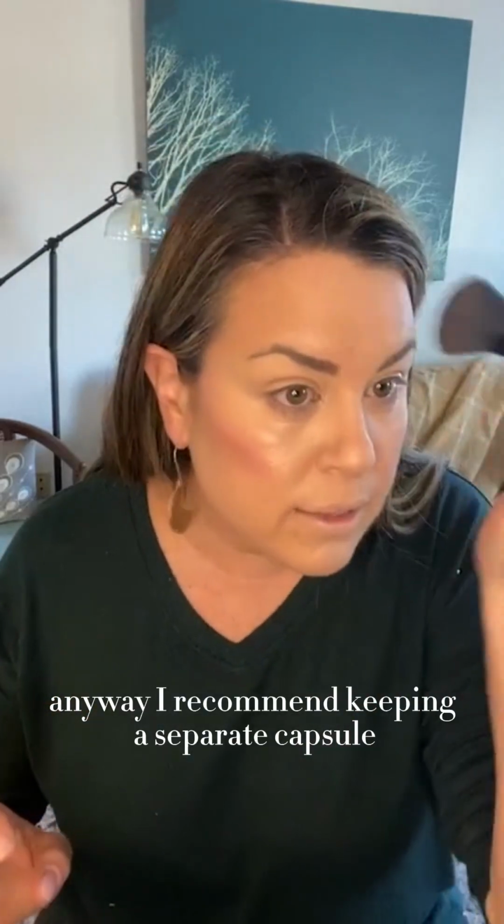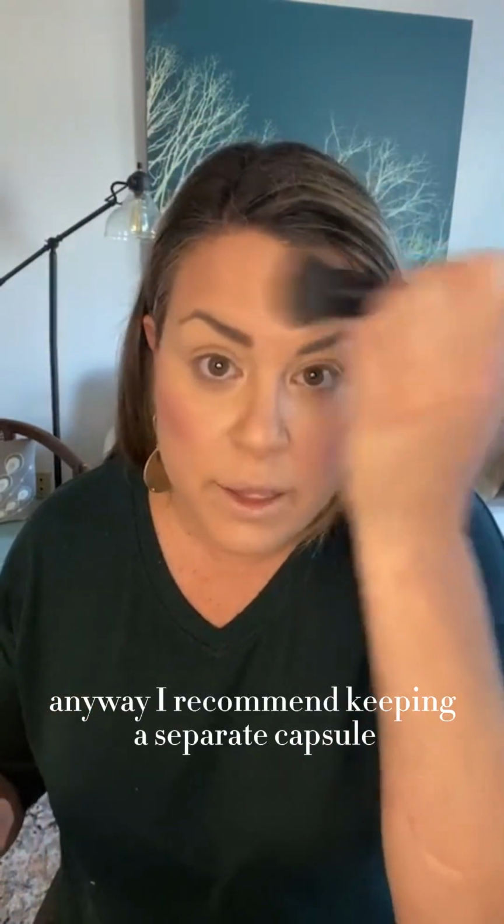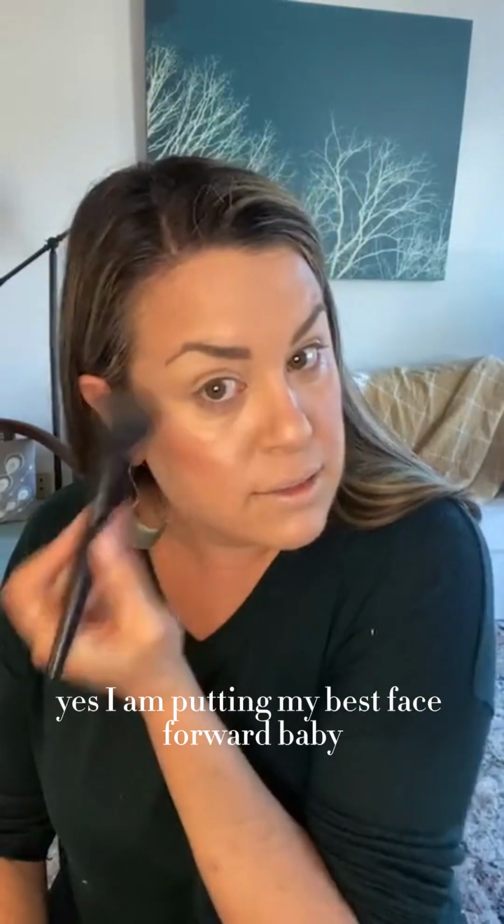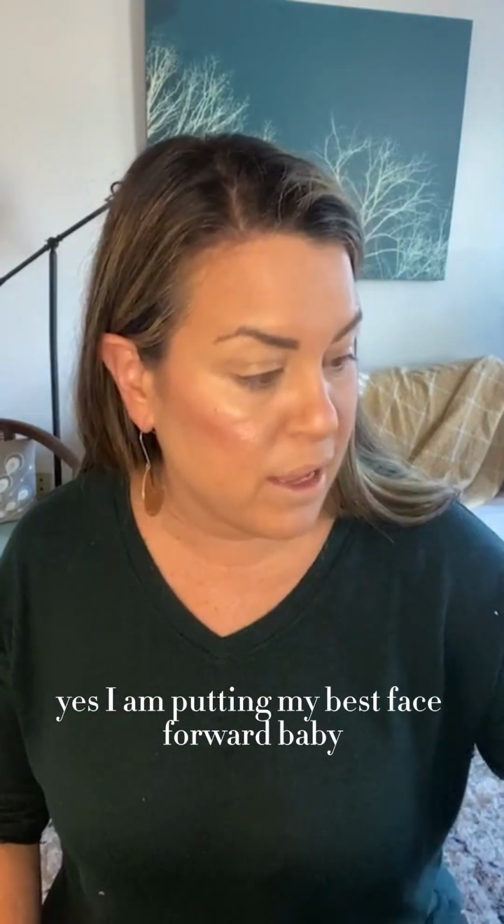Anyway, I recommend keeping a separate capsule that is your camera capsule. This is your on camera colors that are rockin' for camera, that you just feel like, yes, I am putting my best face forward, baby.